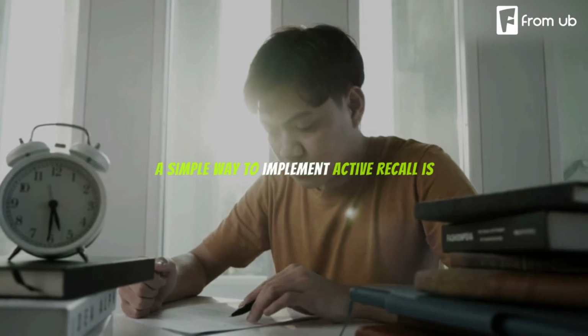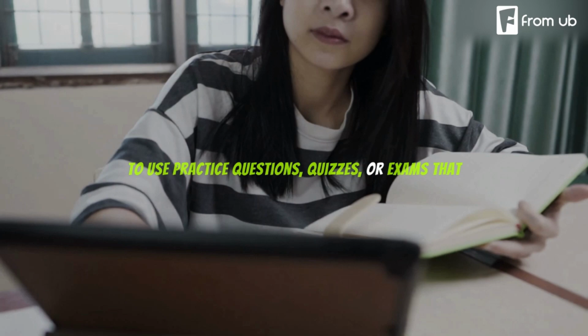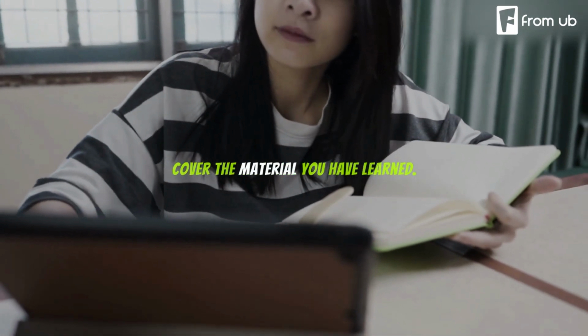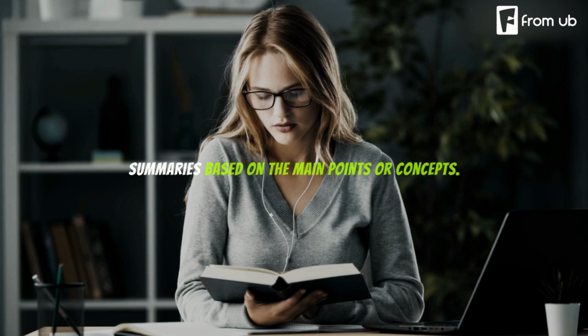A simple way to implement active recall is to use practice questions, quizzes, or exams that cover the material you have learned. You can also create your own questions or summaries based on the main points or concepts.